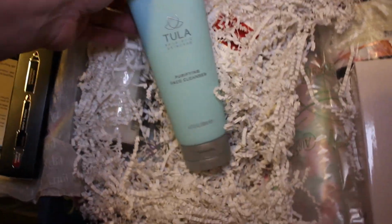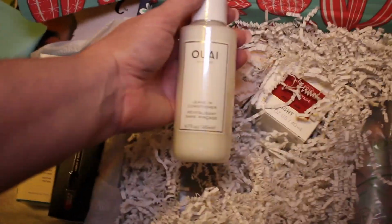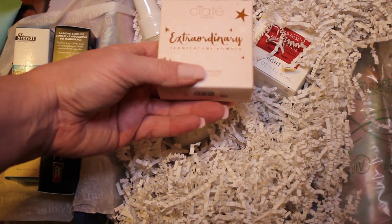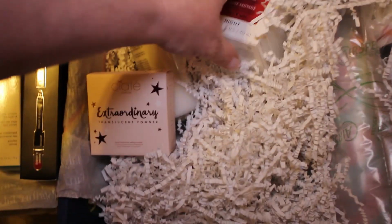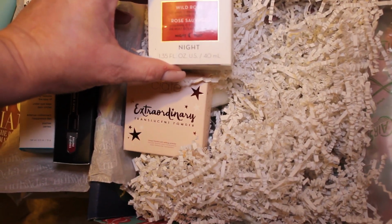Okay. Purifying Face Cleanser by Tula. What else down here? Leave-in conditioner, which is good. Translucent powder. Wild Rose Vitamin Brightening Facial. Okay, that's all that's on that side.